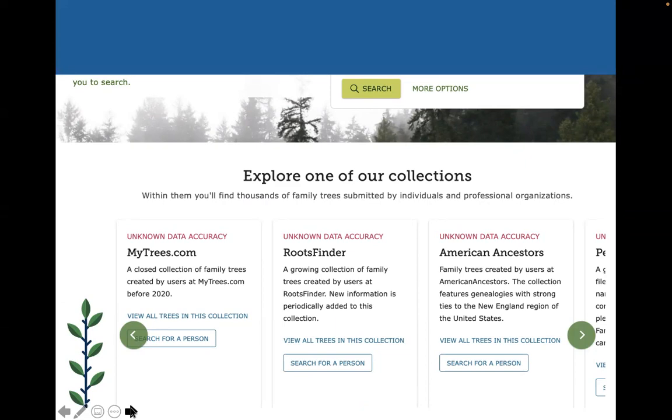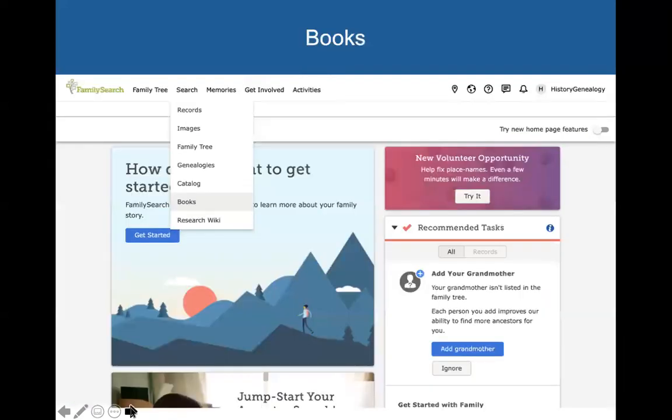These are great for when you've hit a brick wall. You want to see if somebody else out there knows more than you do. But as with all family trees, you want to take them with a grain of salt because they are someone else's work and you want to make sure that there is documentation.